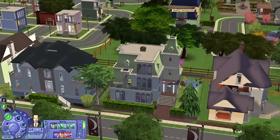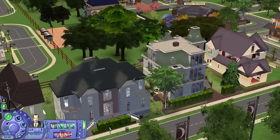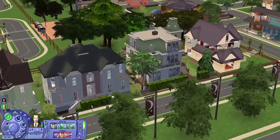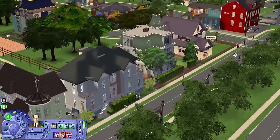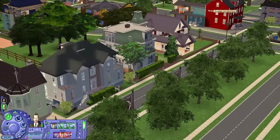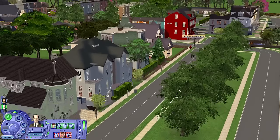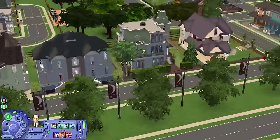Behind Prominent Way is the Council Hall. And there's the Commons, the gathering place for everyone, the main park, I should say. And then this is Acanthop's little schoolhouse. And just down there you can peek the beach condos. So that's where everything sits.